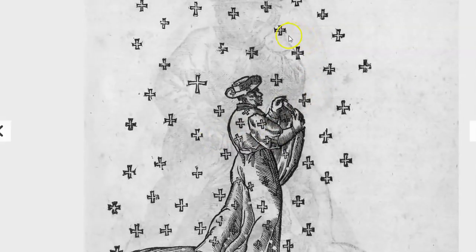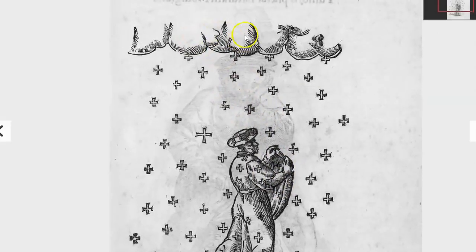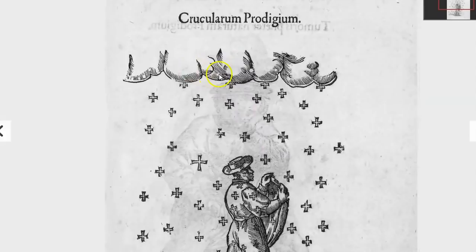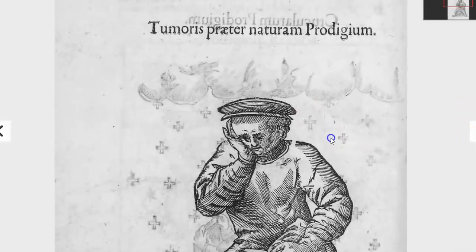But of course, when we look at a lot of these crosses, that's a cross, like it's not a Christian cross. Christian crosses are longer at the bottom. These are just normal crosses. It looks like this guy's trying to catch them in his bag. But yeah, raining down from strange looking clouds.